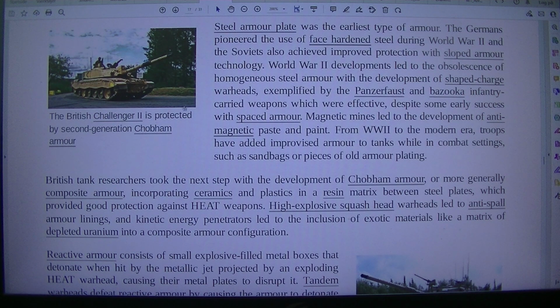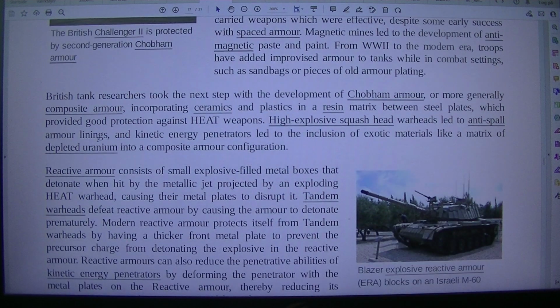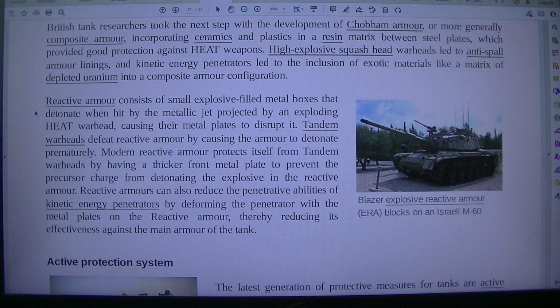British tank researchers took the next step with the development of Chobham armor, or more generally composite armor, incorporating ceramics and plastics in a resin matrix between steel plates, which provided good protection against heat weapons. High-explosive squash-head warheads led to anti-spall linings, and kinetic energy penetrators led to the inclusion of exotic materials like a matrix of depleted uranium in a composite armor configuration.